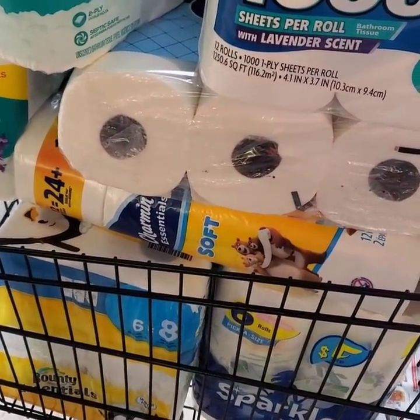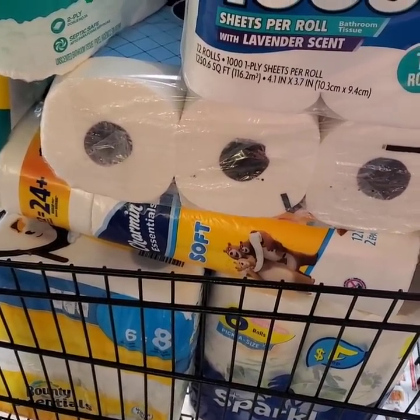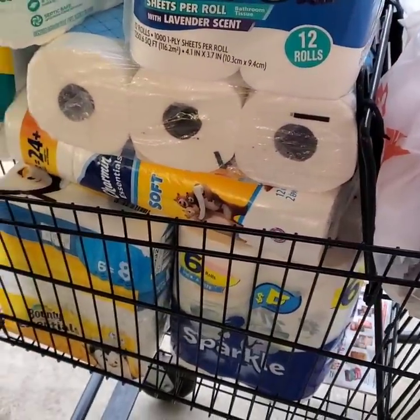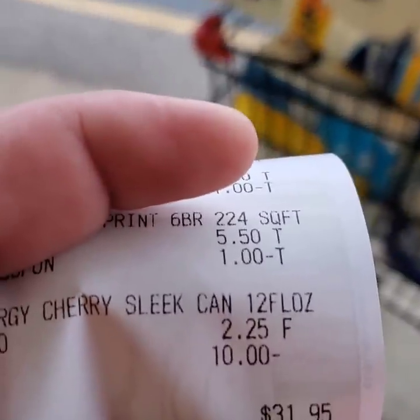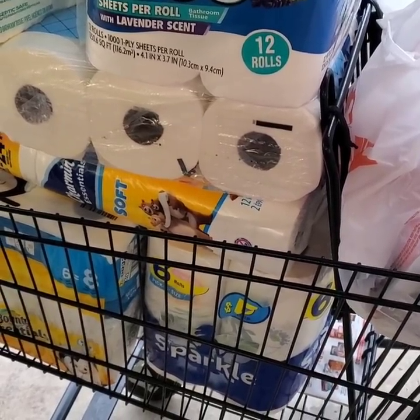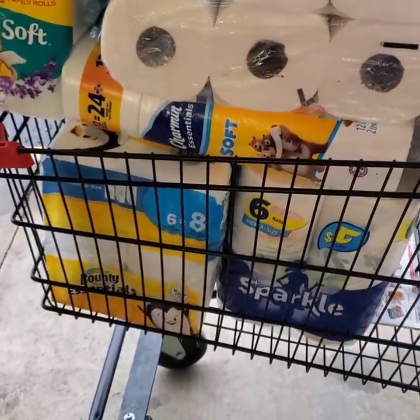So that is exactly what I did. I added a Coca-Cola energy drink because my husband likes to drink those. That way I wasn't wasting any money and just grabbing something. So my subtotal ended up being, after all my coupons, $31.95. But that is because I added the Coca-Cola energy drink to the transaction. So it should have come out to about $29 without the Coca-Cola energy drink.